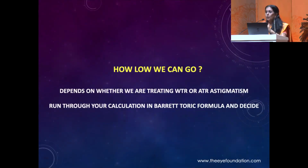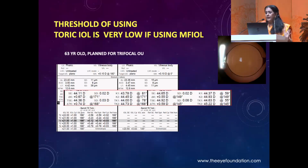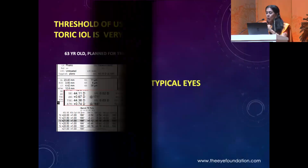So how low do we go? I would put my patient on a toric calculator and tell him this is the astigmatism with the toric IOL correction. If the toric calculator says it could be done, and if the patient could afford those lenses, he could go for complete spectacle independence. The threshold for toricity correction becomes even more necessary in a premium IOL, which will not tolerate even more than 0.75 diopter of astigmatism not being corrected.